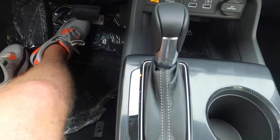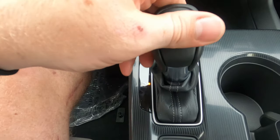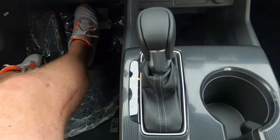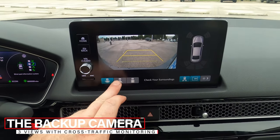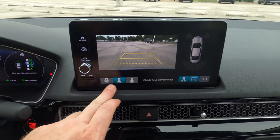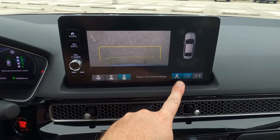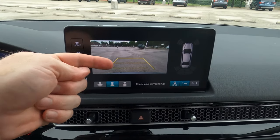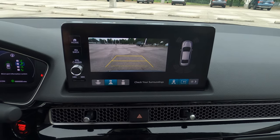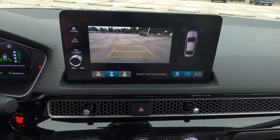Now, as we move across, of course, you do have the shifter right here. And then I can move through my modes, my LEDs, reverse, neutral, and drive. So let's talk about that backup camera. Let me pull that up and show you what we got here. In the backup camera, I've got three different views right here. I've got a wide angle, a normal angle, and then aim straight down if I'm backing up to something else. Now, this car does offer cross-traffic monitoring, meaning that if somebody's coming from the left or right, it'll give me an auto blur and throw arrows up on the screen to let me know, hey, there's somebody coming from this direction. So if I'm pulling out from in between two big SUVs and I can't see, this will help me out.